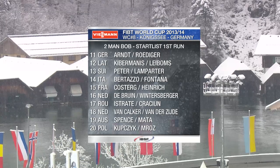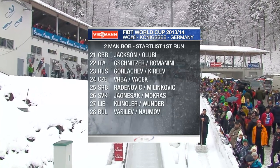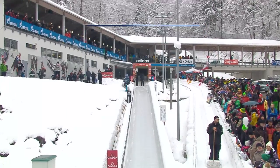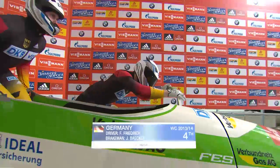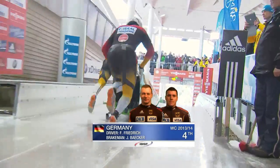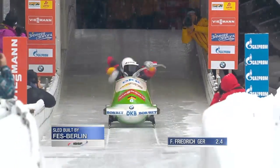Well, here is our two-man start list. 28 sleds on the first heat starting order, and into the second heat there will only be the fastest 20 going through. This is the final round of the Viessmann World Cup, and the first man at the ice is Germany's Francesco Friedrich. So Francesco Friedrich, Janis Becker, 2- and 4-man junior world champion last year, sets the competition underway.